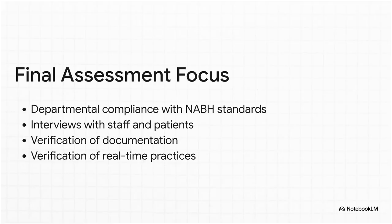So what are they actually looking at? Well, pretty much everything. They go from department to department, checking that the standards are being followed. They dig into all that paperwork we just talked about, but, and this is so important, they also just watch. They observe procedures as they happen. And they talk to people. They interview staff and even patients to get the full 360-degree picture.